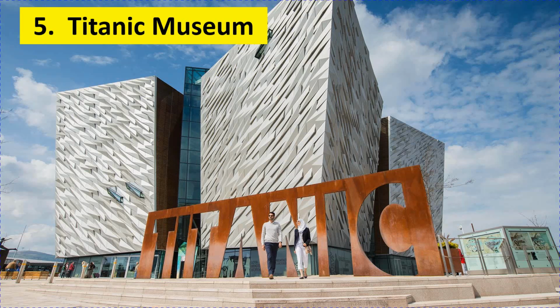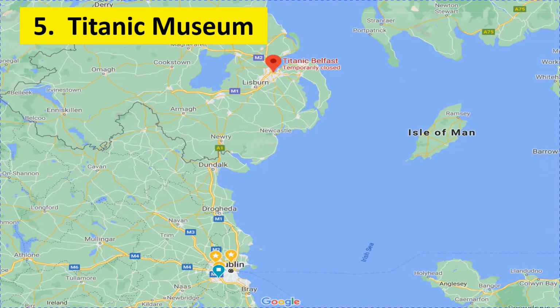So this is the Titanic Museum. The building is quite impressive, and here is the location of the Titanic Museum. You can see it's actually in Belfast city if you are there. So it is in this location, and Belfast is basically north of Dublin city.